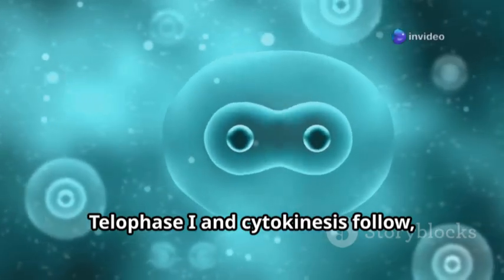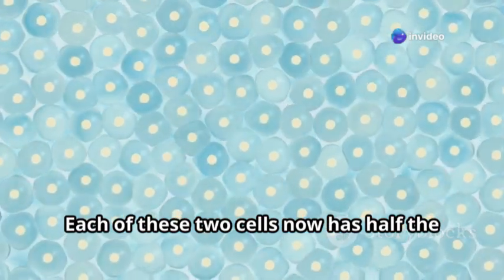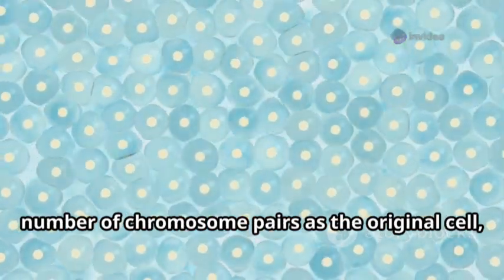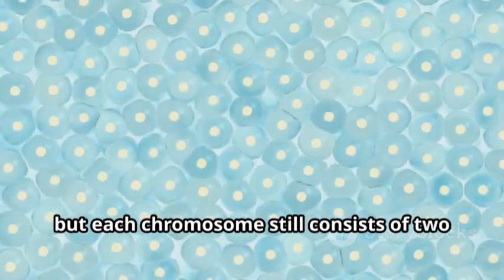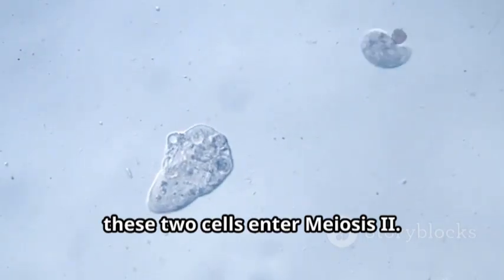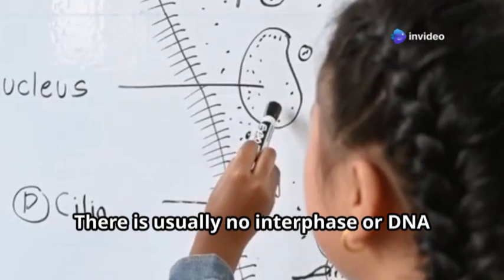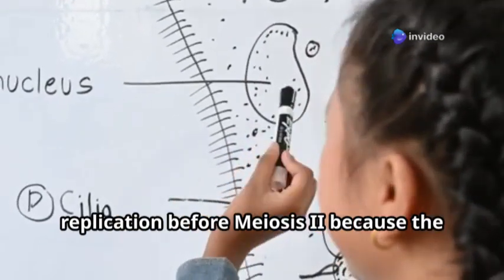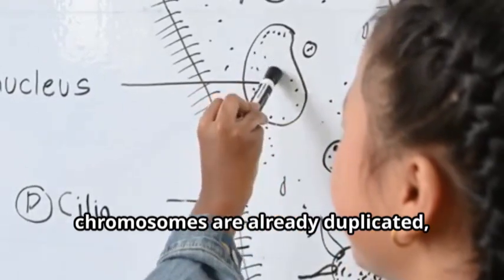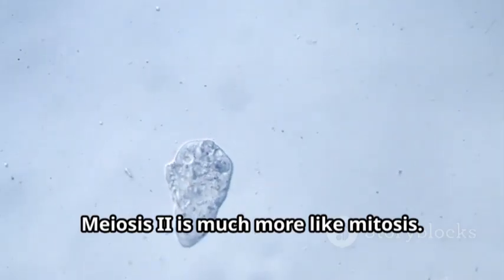Telophase I and cytokinesis follow, resulting in two cells. Each of these two cells now has half the number of chromosome pairs as the original cell, but each chromosome still consists of two sister chromatids. Now these two cells enter meiosis II. There is usually no interphase or DNA replication before meiosis II, because the chromosomes are already duplicated, still as sister chromatids. Meiosis II is much more like mitosis.